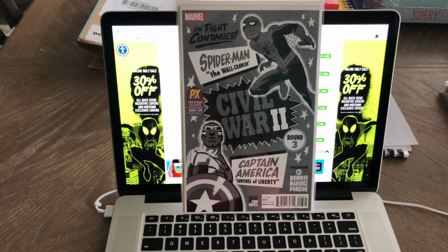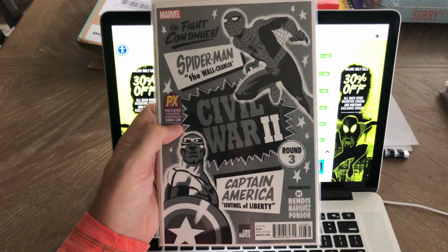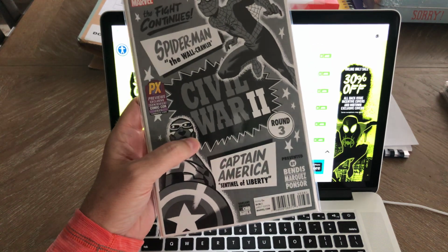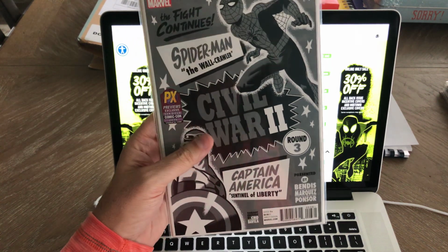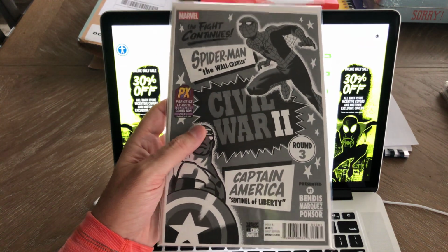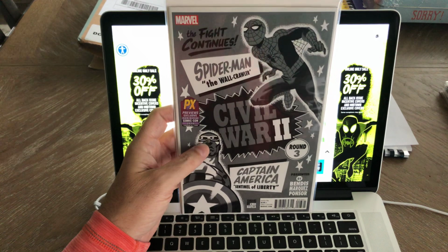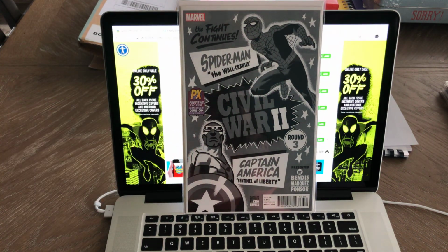So this is the San Diego black and white Comic-Con variant by Cho. I don't know how limited this is. I got it pretty cheap on eBay. I think I picked it up for like $4 or $5, so it wasn't real expensive. But down the road, who knows? That could be a book that jumps up to $20, $30 just because it's a little bit harder to get.